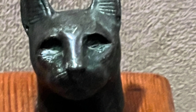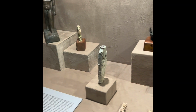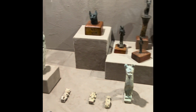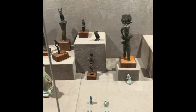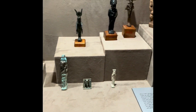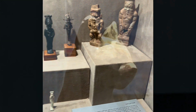And here is the beautiful cat goddess herself. So he looks better in bronze. This is Jehuti, god of writing and knowledge, the baboon. Jehuti, Thoth, yeah. Baboon. All these artifacts found here at Bastet.